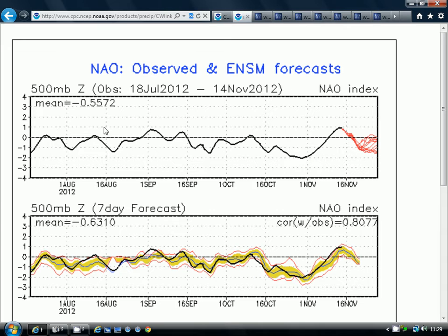Remember, these indexes are just a reflection of the weather. They aren't driving the weather. This is just telling us what the weather is doing, really, but it isn't a driver of weather. This is just an index that tells us the state of the atmosphere. The atmosphere itself is driving these indexes.